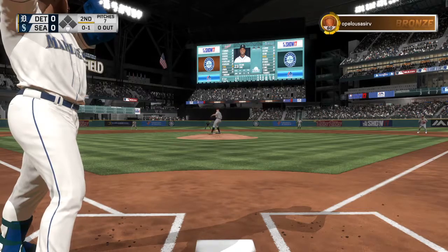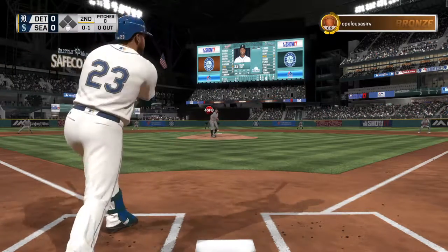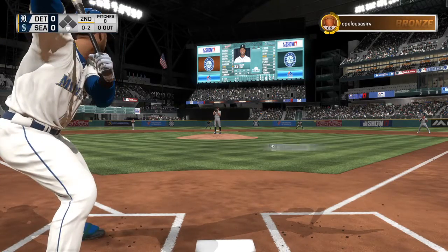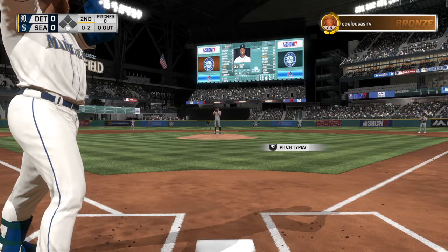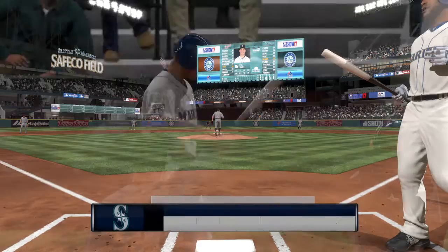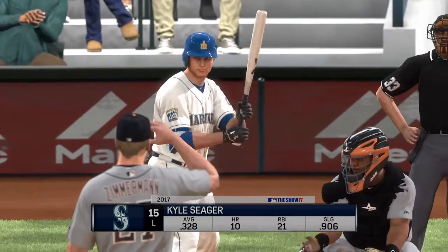0-1 pitch on its way. And a liner foul into the seats down the right side. Maybe getting a little jumpy in the box, so he steps out and asks for time. Into the windup. Here comes the 0-2 pitch. Now the fastball is right by him as he swings and misses for the first out of the inning.